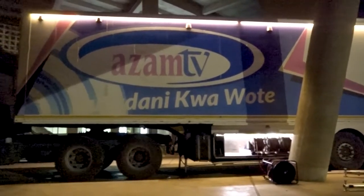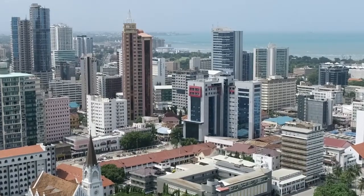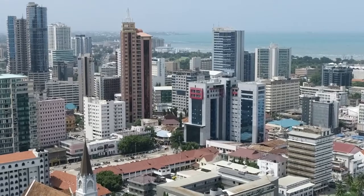And we close everything later. We start to do rigging, de-rigging, like loading back the truck. Then that will be the end of that day. And basically, that is my role as a broadcast engineer. I've been working for a couple of years now, in Dar es Salaam, Tanzania, and this is where the company is located, and this is where I am exactly located.